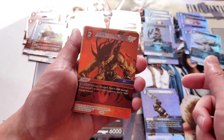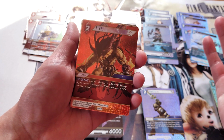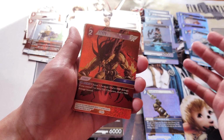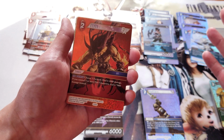Especially if you want to play at the LGS, because honestly, if you've ever played TCGs before, I don't know what the hell it is about LGSs. You would think that nerdy people are nice. Some of them are real dicks. If you don't know what you're doing when you go play for the first time, it's actually shocking how mean people can be, where they'll be like, oh, you didn't do that right.